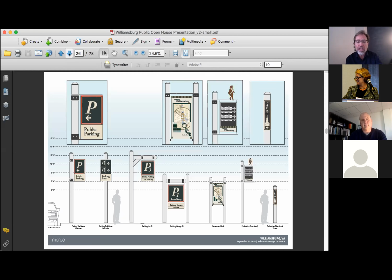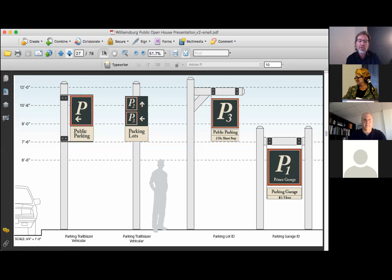So looking at the parking signs, directing to parking, but using those wood poles with the blacksmith bracket on the poles, but using the color scheme and the typography that is similar to that printmaking, the print shop. So directing to parking lots when you arrive at the parking garage or the parking lots, having a clear identification, and then pedestrian signs, pedestrian kiosks, pedestrian directional signs that get not only to your destinations, but also back to those parking lots.